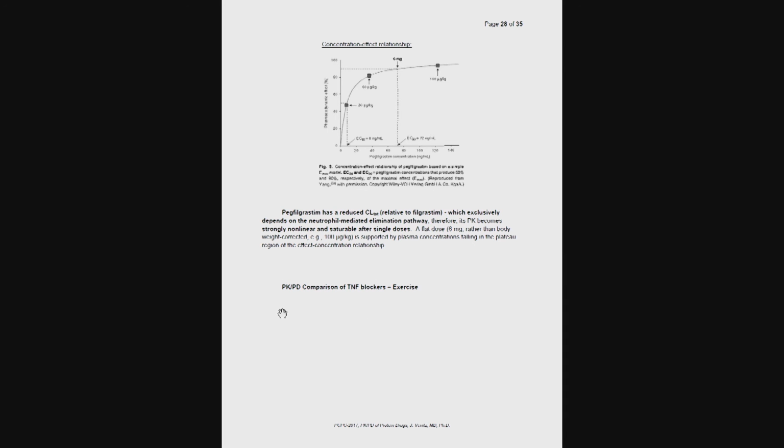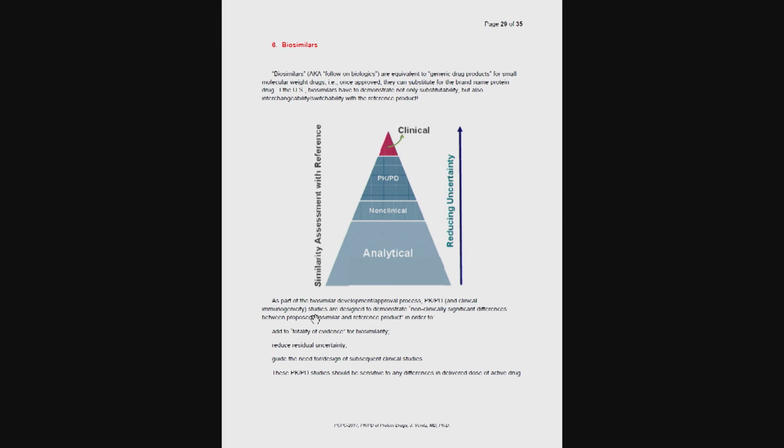The TNF blockers, we'll talk about that after the end of my lecture. So let me now wrap up my presentation by talking about biosimilars. So biosimilars are the equivalent in the biotech world of generic drugs. The idea basically is if we can classify a biosimilar to a reference protein drug, they are therapeutically substitutable. Another term that you find in the literature to refer to that is follow-on biologics.